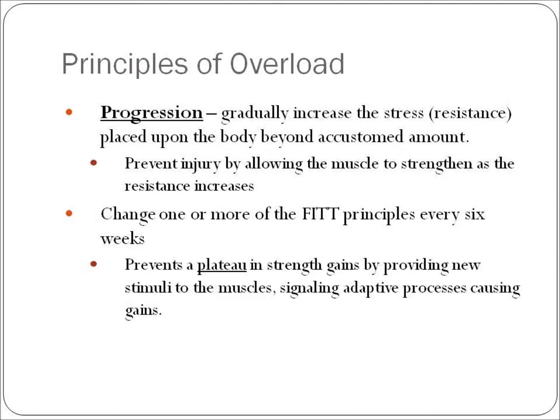Principles of overload. Progression. Gradually increase the stress placed upon the body beyond a customary amount. Prevent injury by allowing the muscle to strengthen as resistance increases. Change one or more of the FIT principles every 6 weeks. This prevents a plateau in strength gains by providing new stimuli to the muscles, signaling adaptive process causing gains.